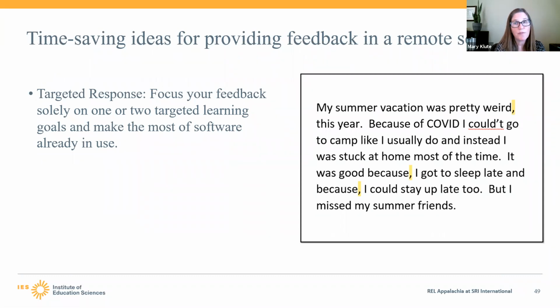Being able to provide focused feedback quickly makes it easier to do it more frequently. And the targeted response strategy is about giving feedback that is very focused on the learning goals. So here's an example of how you can use the targeted response strategy to give specific, individual, meaningful feedback in less than 1 minute per student. In this example, students were asked to write a 1-page paper on any topic they wished, with the only requirement being that they had to correctly use at least 4 examples of each type of comma the class had studied.